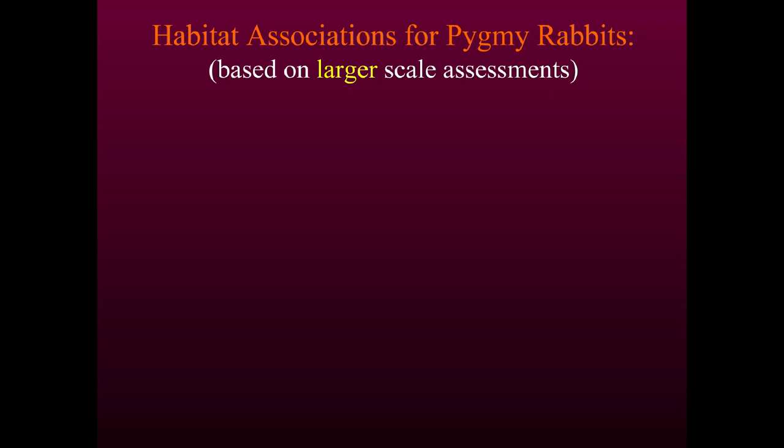So I'm going to review very briefly what is known about habitat associations for pygmy rabbits. And I'm going to break it down into larger scale, regional types of habitat components, and smaller scale, which are really site-specific components.